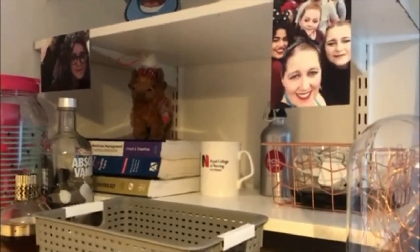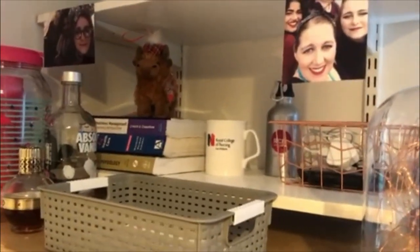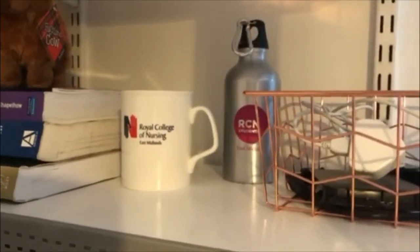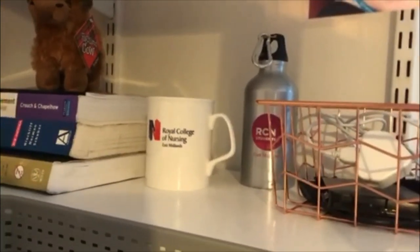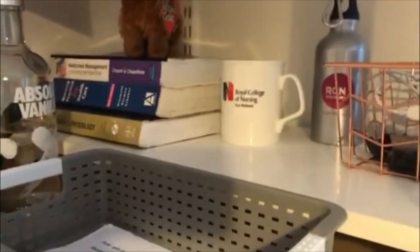I also have this little Highland cow. It reminds me of when I went to Glasgow and Edinburgh with my family a couple years ago. I'm also originally from Edinburgh, so it reminds me of home. And then I have my little RCN water bottle and mug. I just like having them on the shelf because it reminds me about the RCN and that I'm a student nurse. It just is really cute and I love it.